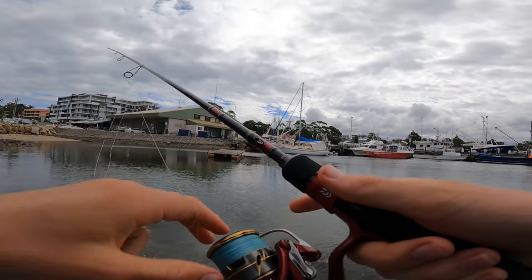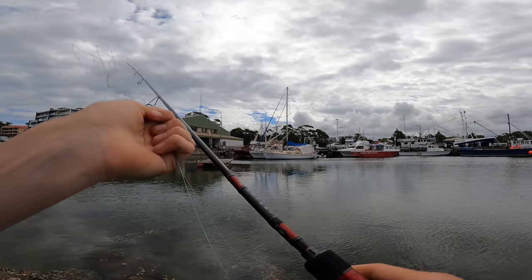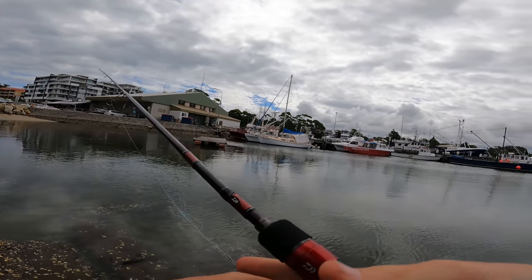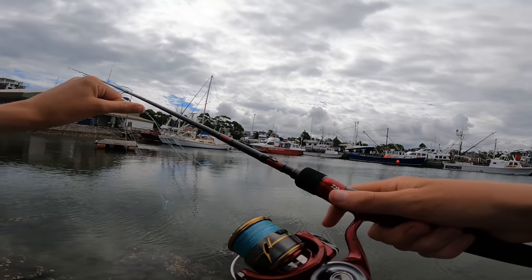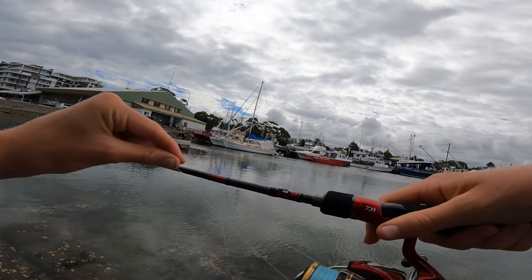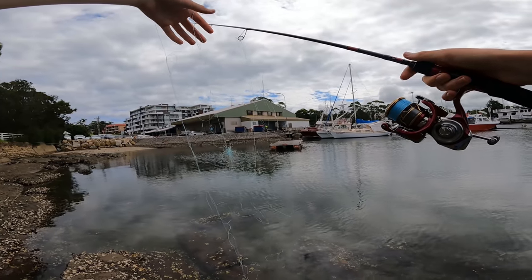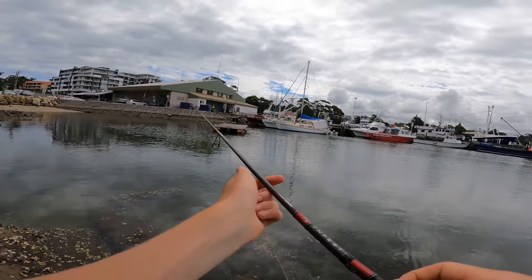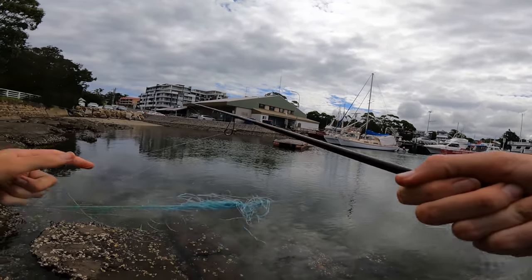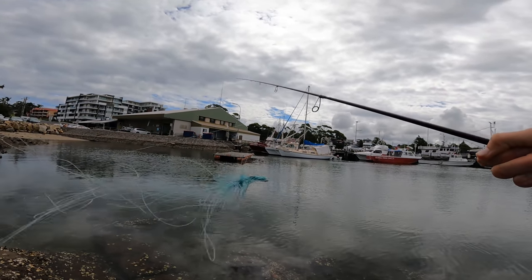This is how my afternoon's going right now. What the hell, man? That's just wind knotted in three places. How does that even happen? Look at that. Oh, you're joking. Yep, I'm ready to call it a day. Hoping to try and get onto one more fish, but yeah, I'm not retying. Look at that thing. Big old bird's nest.